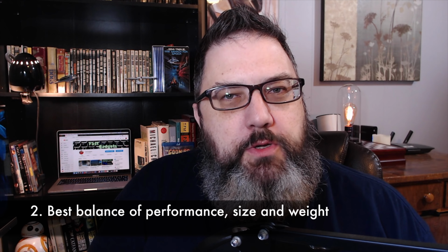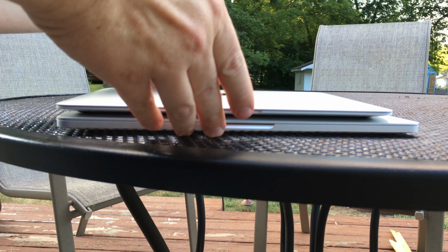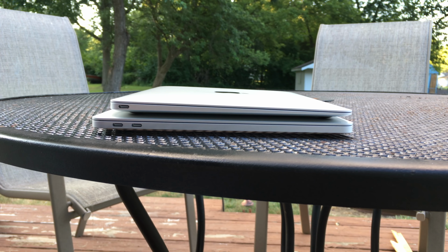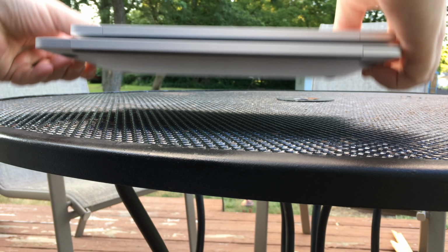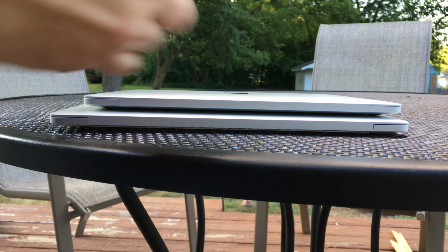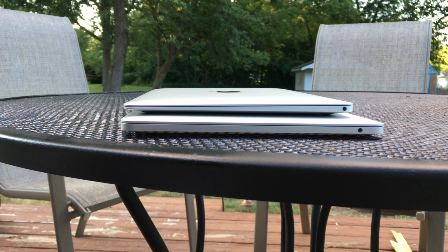Number 2, the perfect balance of performance and size. Sure, you can get a MacBook, not the Pro, for $1,299. On sale right now, actually, for $1,199. But why skimp on the processor and screen when you don't need to? The 12-inch MacBook is a great, light and small, ultra-portable laptop coming in at just a hair over 2 pounds, which is perfect when you need small and light.